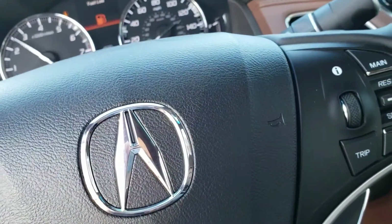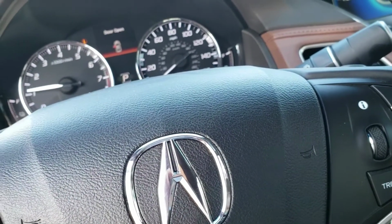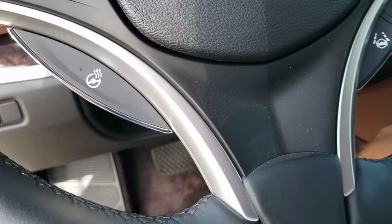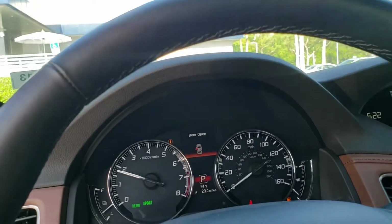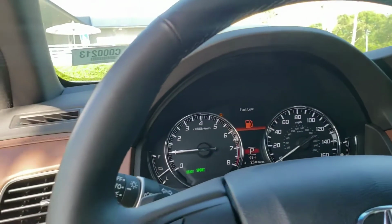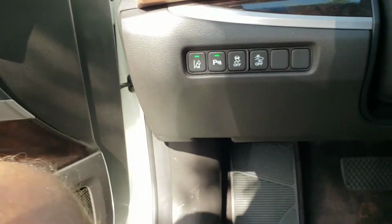Sounds. Let's hear it. Now hit it. Ah, now more aggressive. Throw it here. It kind of limps itself when it's in park. Cool, cool.